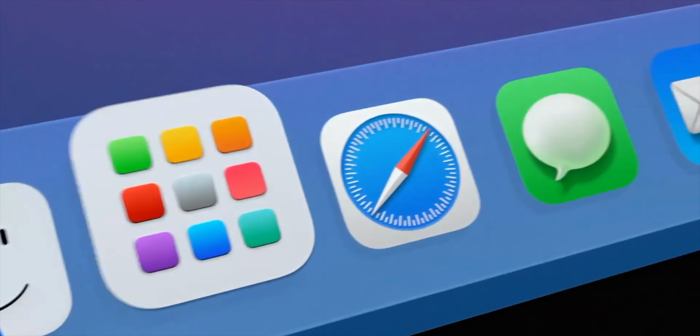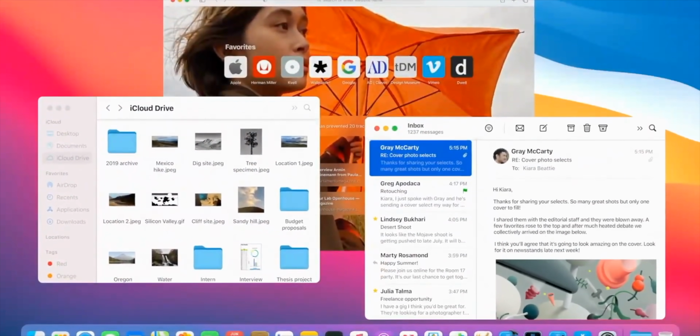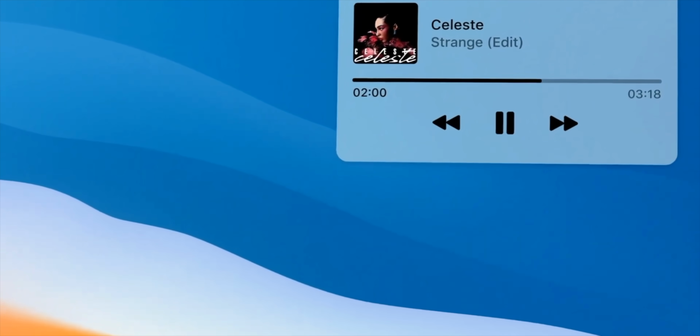After many years of macOS 10 releases, here we finally are. macOS is being turned up to 11. I'm Parikshit, and today I'm going to be showing you some of what's new in macOS Big Sur. Let's get straight into it.